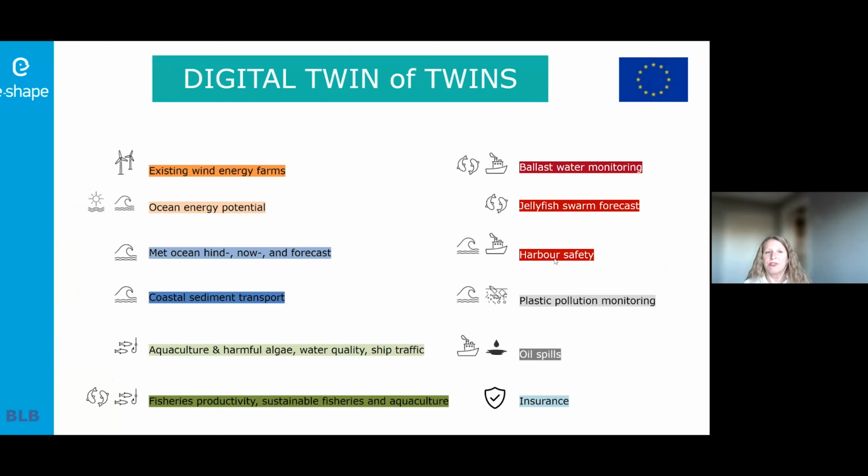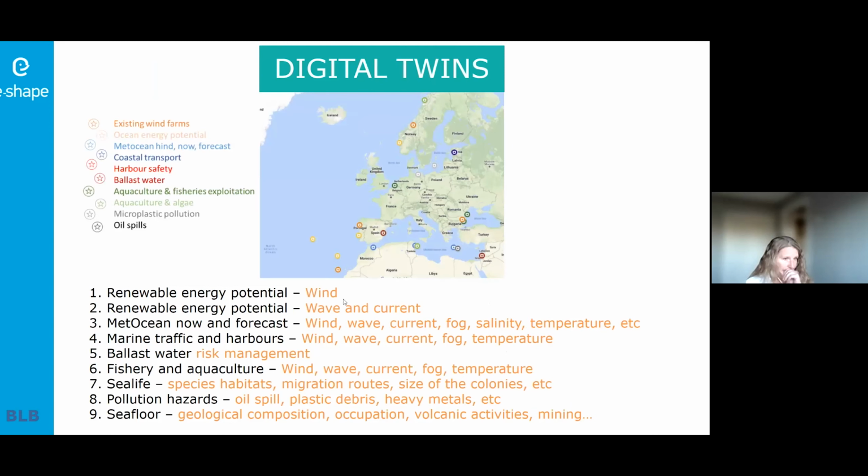For instance, you have harbor safety. Then you build a digital representation of your harbor, and everything that goes on there will be your digital twin of reality. And so you have for all these different areas, for energy, for forecasting, coastal sediment, for pollution, oil spill insurance. You see there's a whole row of digital twins that will be built here in the Iliad project. And you need information about waves, wind, current, all of which global satellite images and satellite data combined with in situ will be key to solve this and to create these digital twins that you can use when you are managing your very local needs.